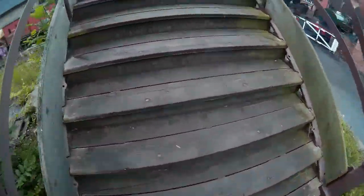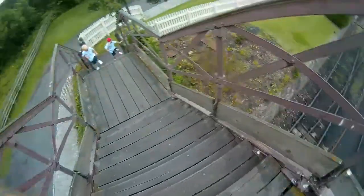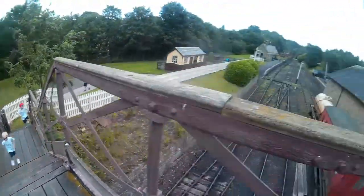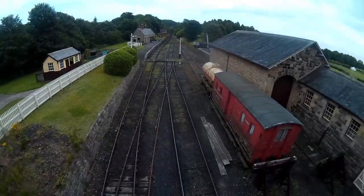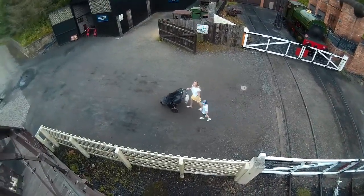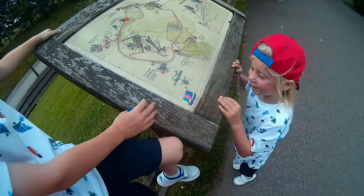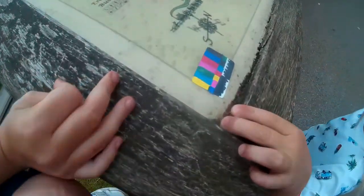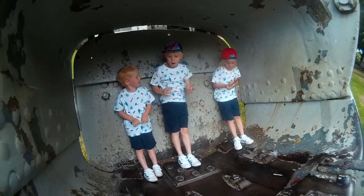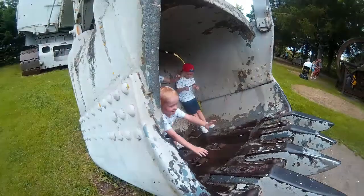Going over the bridge, over the train track. Look at this place. Hi, Mum and Elliot. You look so small down there. Guys, look how epic this is. Give a like. This is amazing and epic.